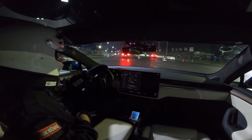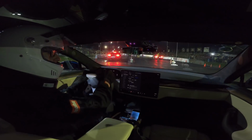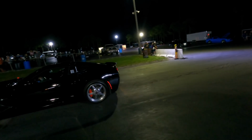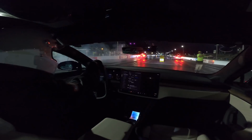All right, next we're running this supercharged C7 Corvette. He's got a Paxton blower in there. We're going to run Plaid Mode, and I agreed to give him a generous head start. I can't wait to see this thing run. Now, just a reminder, this isn't going to be very scientific, but the objective here is that I let him get out to 30 feet, halfway to the 60-foot cone. It'll be a generous head start.